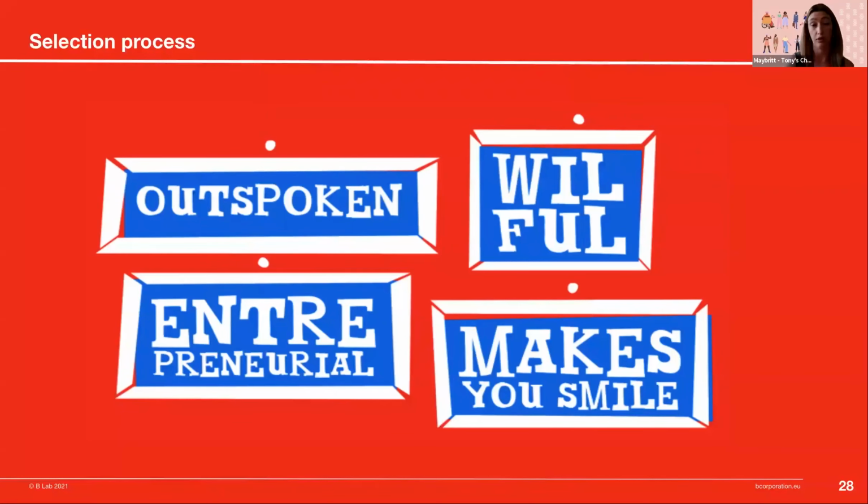Then willful is about doing things differently and not always choosing the easiest path. This is something we're really experiencing within Tony's, that we like to do things differently. We sometimes choose 10 times to go to the right, while we should maybe have gone 1 time to the left. But it's a bit of trial and error here and there as well. And then entrepreneurial is all about being innovative, trying new things, constantly going the extra mile. And then Makes You Smile is all about being positive, looking at the bright side of life, or sometimes being a bit naive.